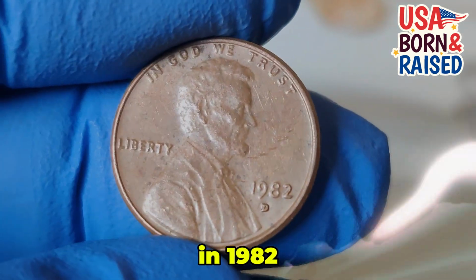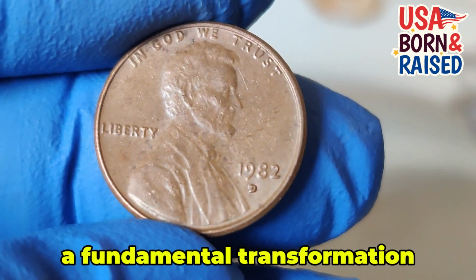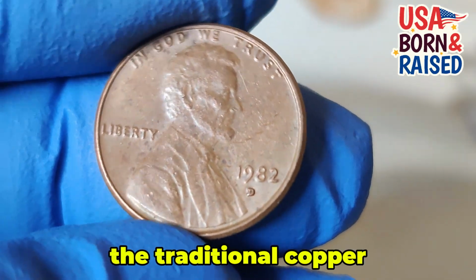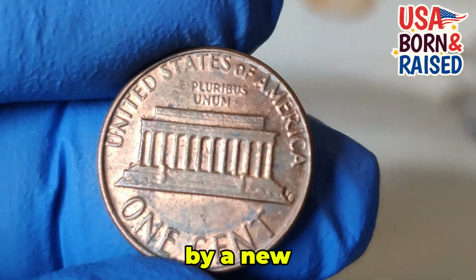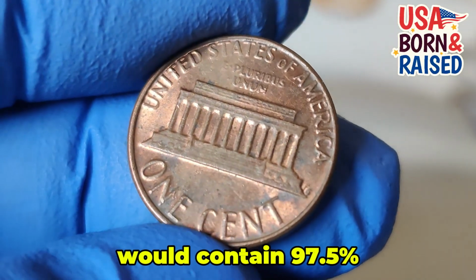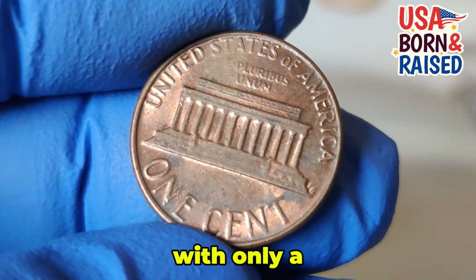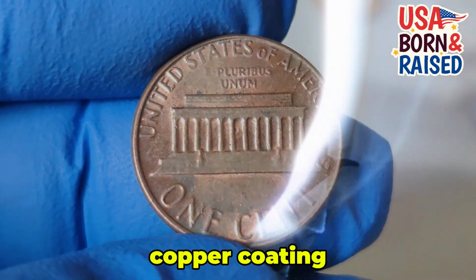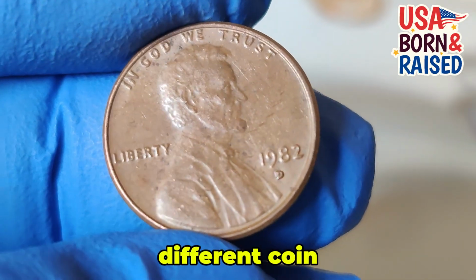In 1982, they made a landmark decision: the Lincoln cent would undergo a fundamental transformation. The traditional copper composition used since 1909 would be replaced by a new copper-plated zinc planchet. The new cent would contain 97.5% zinc and 2.5% copper, with only a microscopic layer of copper coating. It looked the same, but inside, it was a completely different coin.